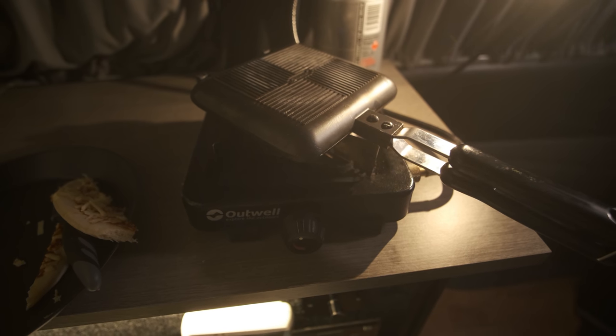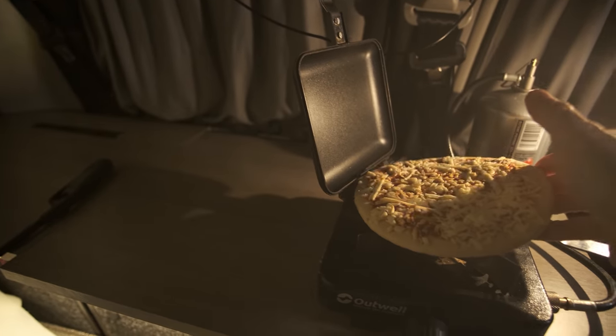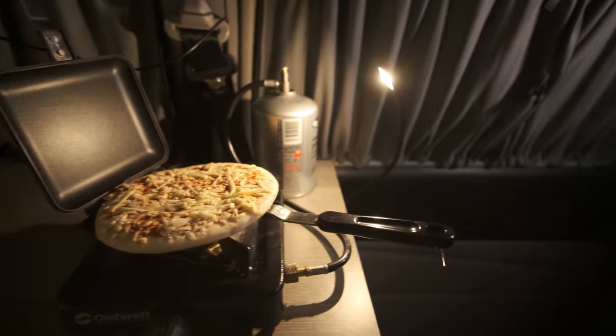I've got my little Ridge Monkey, my little frying pan that seems to cook everything. I thought we'd see if we could knock out a pizza. Really fancy a pizza. So I'm interested. Okay, seems like we have our first problem. Oh, that's not fitting on there. Right, we're going to have to do some trimming. Trimming of the pizza.